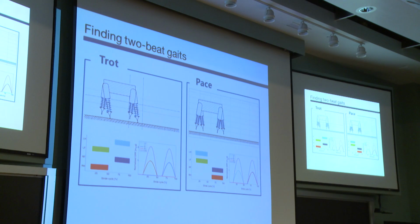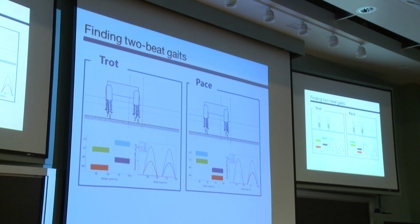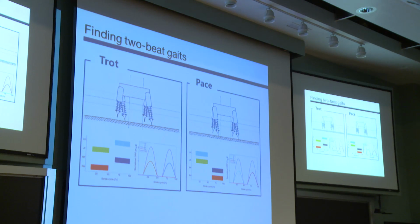It turns out, if you start it right, you can create a trotting motion. You can create a pace. These are very similar. The only difference between a trot and a pace is that in a trot, diagonal pairs of legs are active at the same time. And in the pace, the legs on the same side of the body are active at the same time. Horses normally trot, camels pace. The reason why they pace is because they have such long legs that they would interfere if they would try a trot.